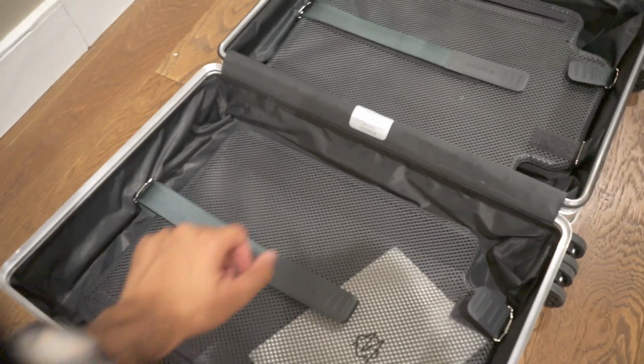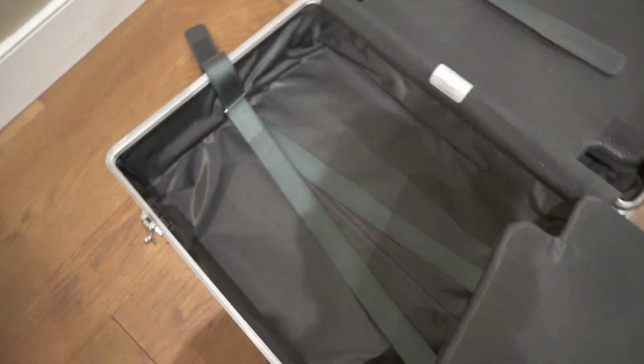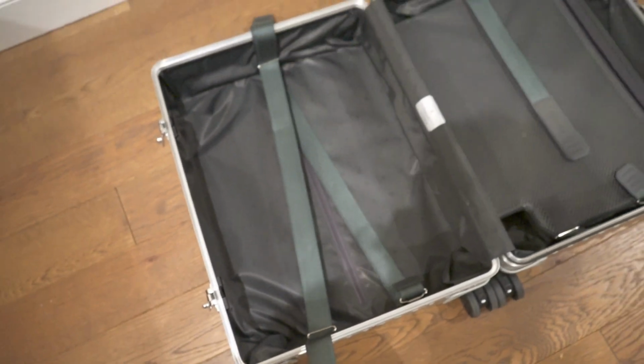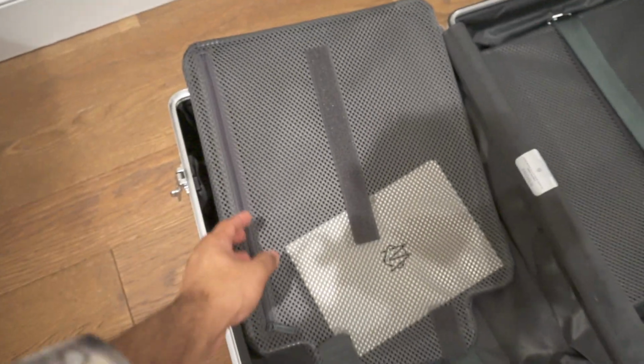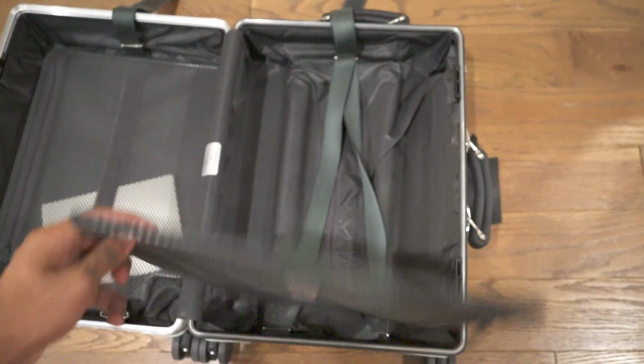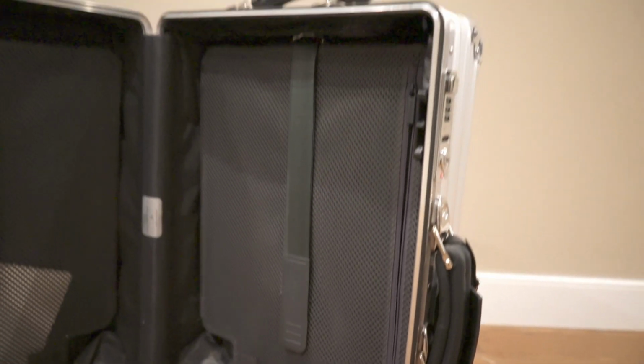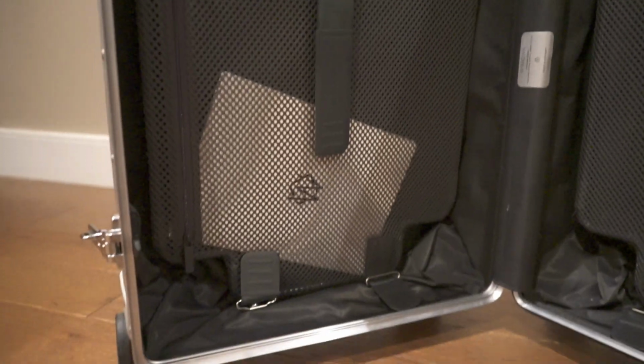So let's talk about the inside. Inside has 2 different compartments where there are straps that you can open up, and they're pretty much dividers. The thing is, these straps are not that strong. If you look right here, they keep coming off. I did see someone saying that they're meant for expensive clothes so they won't get ruined, but it kind of sucks because sometimes you do strap it and it comes loose, so it's pretty annoying for that to happen. But it is cool.